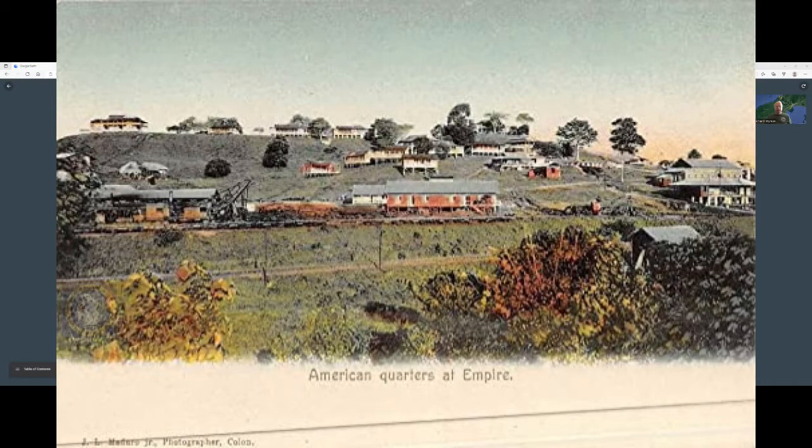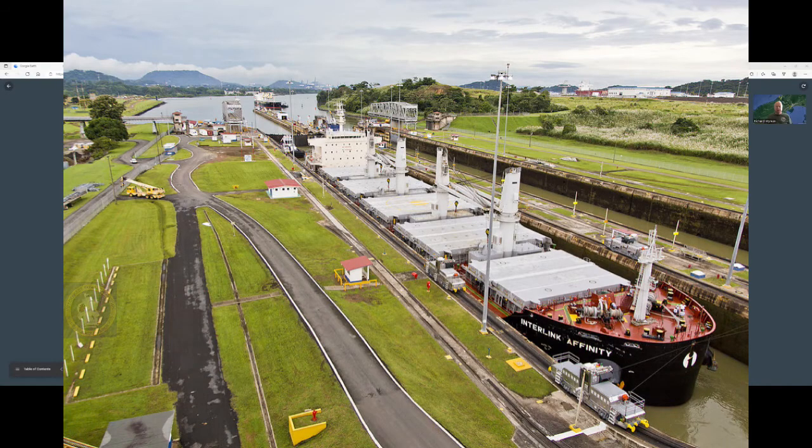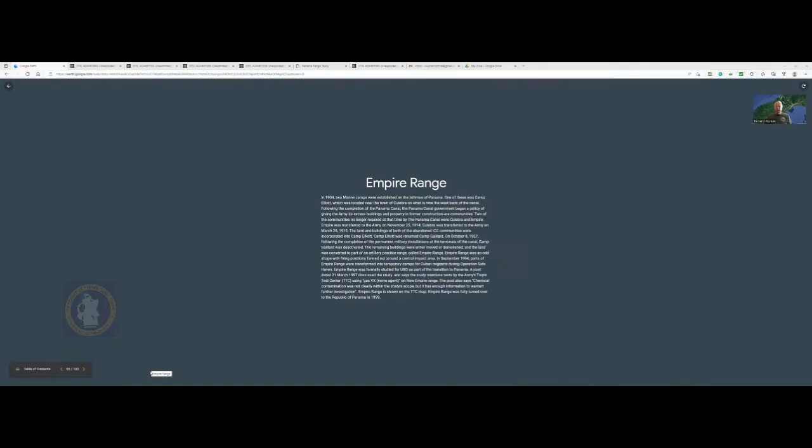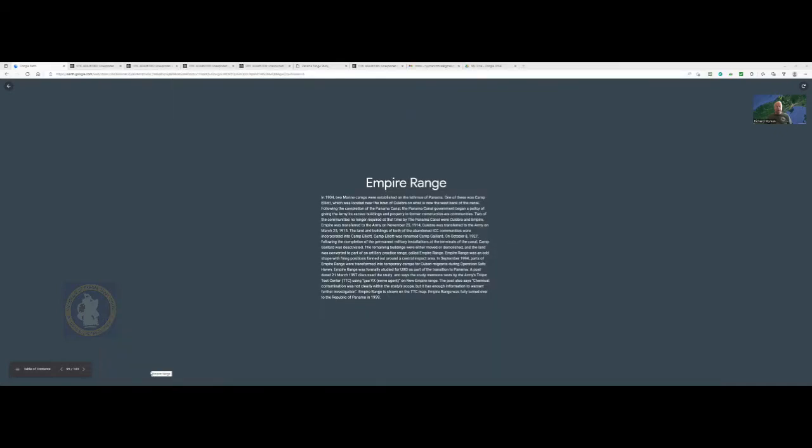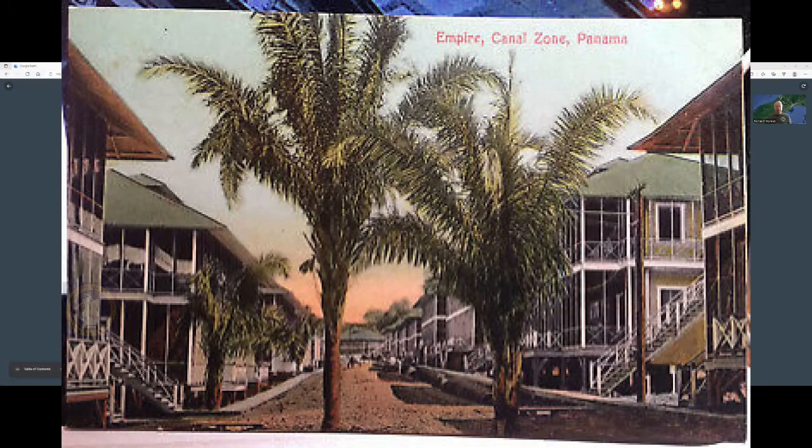Following the completion of the Panama Canal, the Panama Canal government began a policy of giving the Army its excess building and property in two former construction era communities. Two of the communities they no longer required were Culebra and Empire. Empire was transferred to the Army on November 25th, 1914, and Culebra was transferred on March 25th, 1915. The land and buildings of both the abandoned construction era communities were incorporated into Camp Elliott.